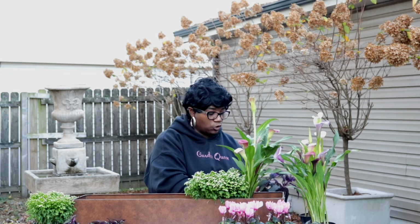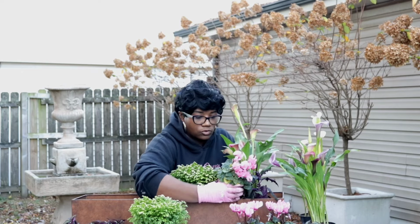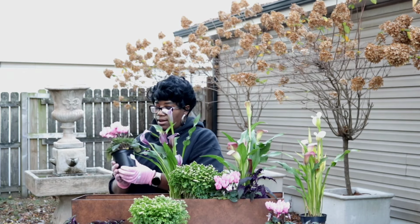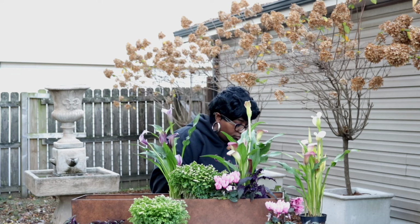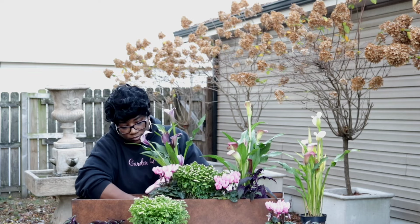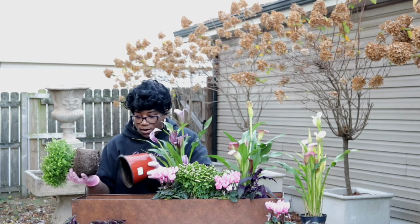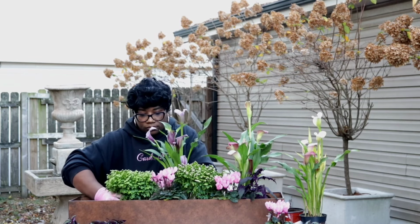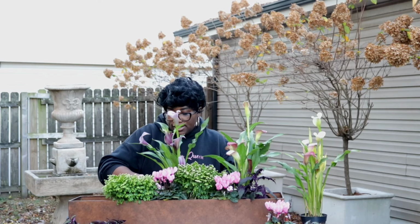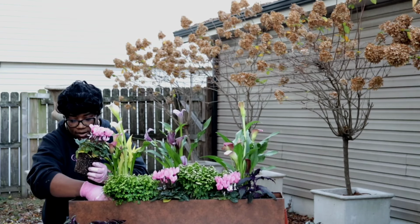Purple passion angel plant. And actually, I want this to be here. Right here. We're going to tuck that in right here. I have the purple here. Another cyclamen. Just like that. The frosty fern. It's getting packed in. As we're adding our plants, we're coming back in and tucking the soil around. So we're going to add our cyclamen here.